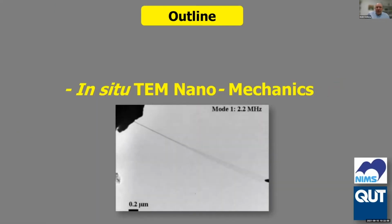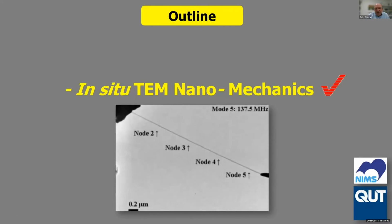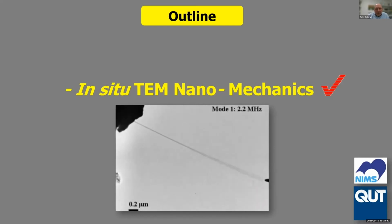Okay, I switch gears to nanomechanics, what we can do with respect to mechanical properties. And this movie shows you that we can initiate the resonance on the nanotube. This nanotube, actually my favorite material, boron nitride. I studied it back in 1993 in Japan.